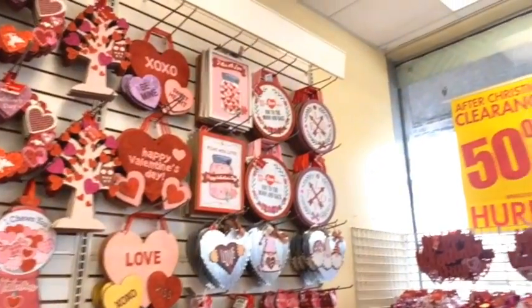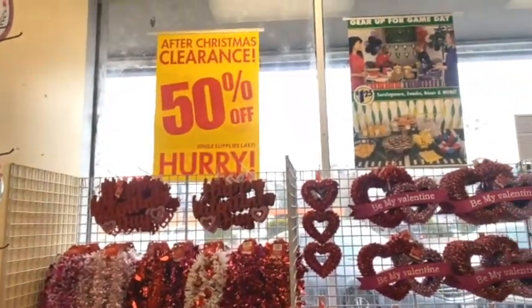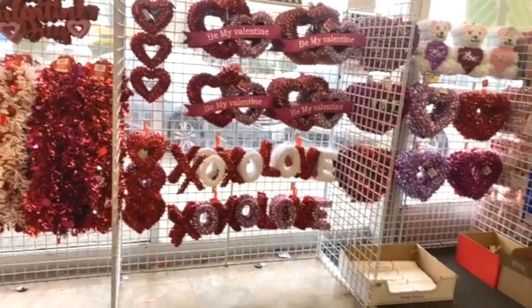So the next store is the Dollar Tree. I browsed here really early because usually everything is picked over by the time I get in here. I'm so glad that I did, because I was able to get first dibs on all the stuff, as they had just stocked the store this particular day.